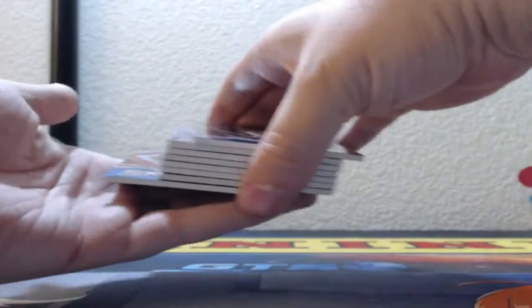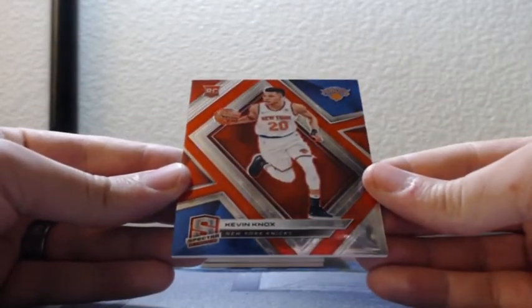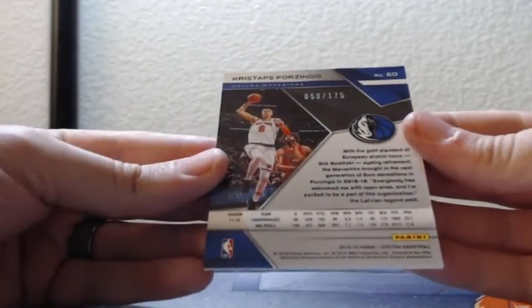Last one up. But I don't know if I can beat what I've gotten. Kevin Knox, Ruby rookie for the New York Knicks. That is 75 out of 99. Kristaps Porzingis, Dallas Mavericks. He's on the Mavericks? I didn't even know he got traded out of 175. That's how much I paid attention to basketball.